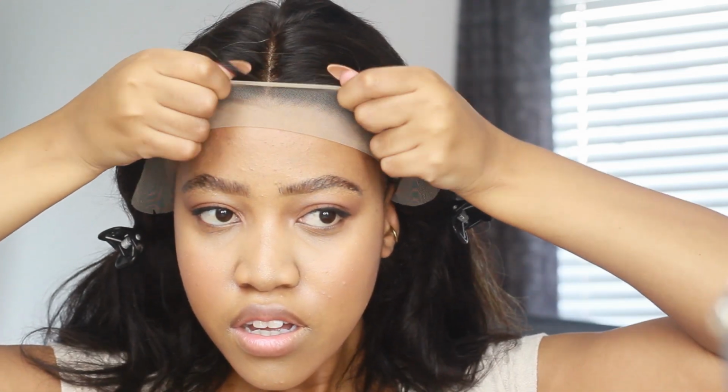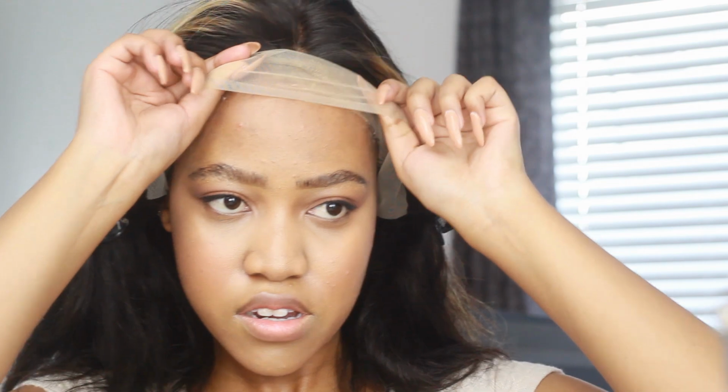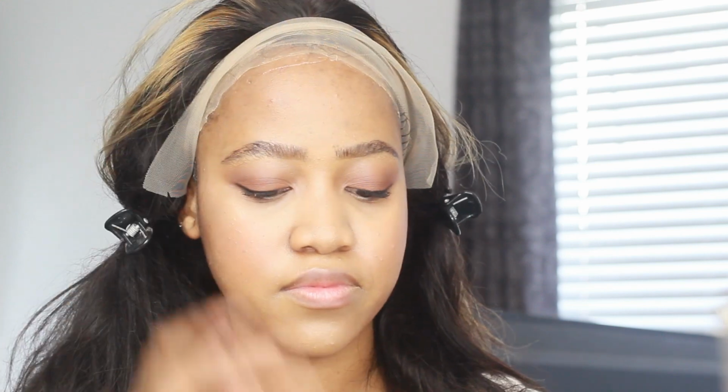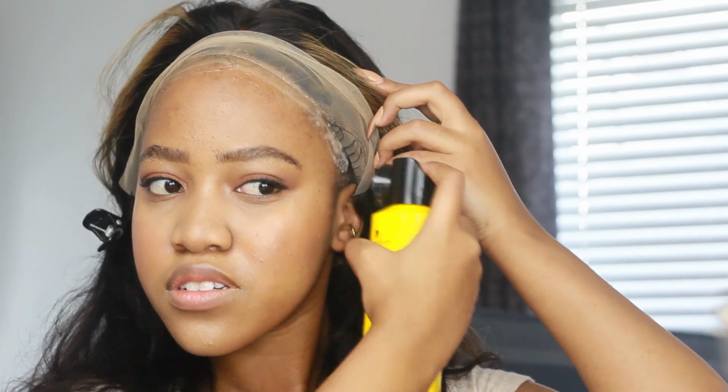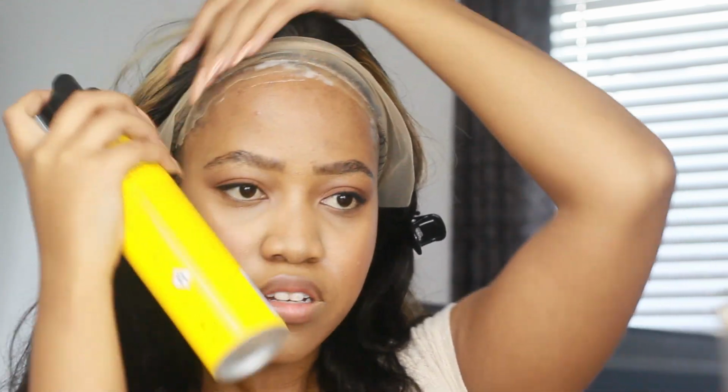You guys can really tell that I made sure those straps were tight. It was so difficult for me to move this wig back so that I could apply the glue because it's so tight, but that's a good thing because then it means I don't need to apply too much glue for it to be sitting really tight and to be laid really well, which is another one of the things that this wig is said to be able to do, where you don't have to apply a lot of glue for it to be laid down.